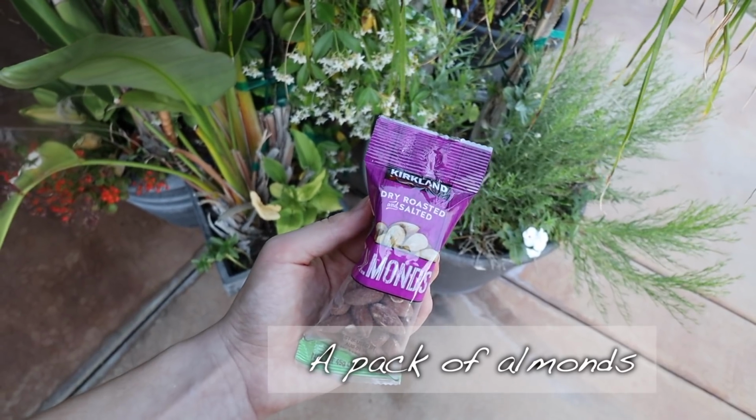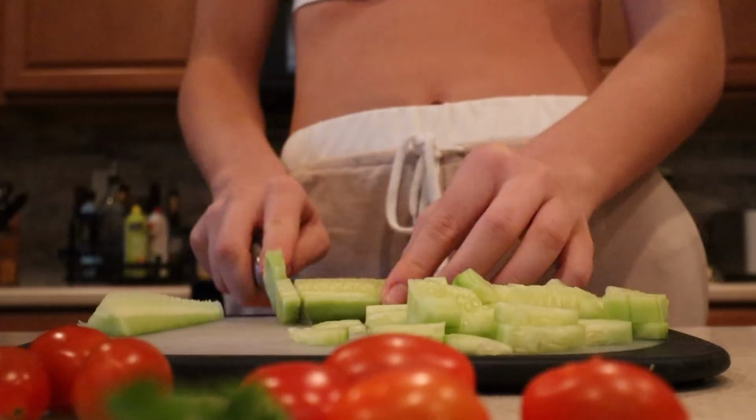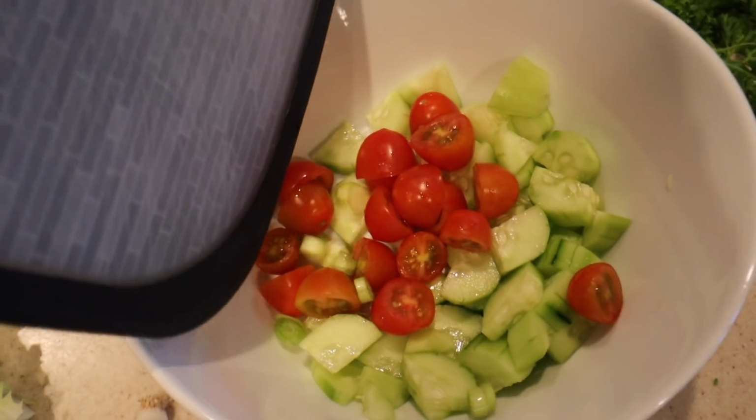Fun fact, I used to absolutely hate nuts, but now I love almonds, so I had a pack of those with a homemade juice from Mom.